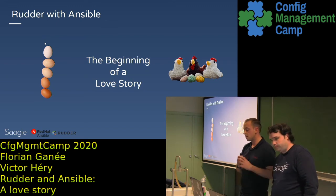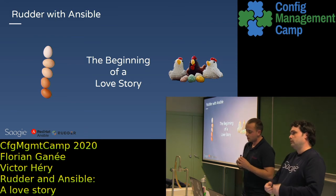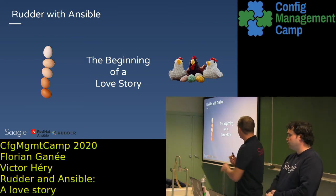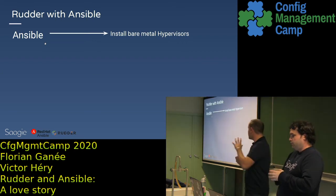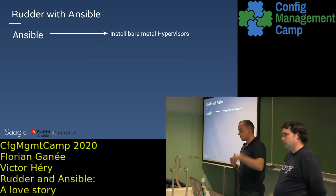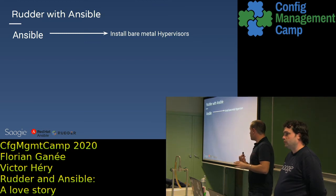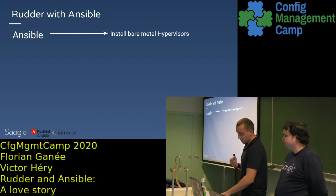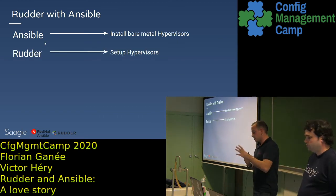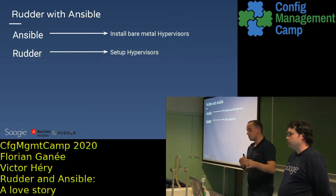Here you can see the beginning of the story between Rudder and Ansible, and let me explain why. I'm a bit spoiling what is following. First, we use Ansible. Ansible is used to deploy, after the Foreman has deployed the operating system, Ansible is used to install our Proxmox hypervisors, or Ansible is using the API of OVH to deploy our servers. Each hypervisor comes with a Rudder agent that is ready to be accepted on Rudder.